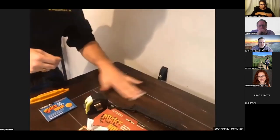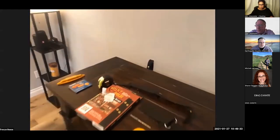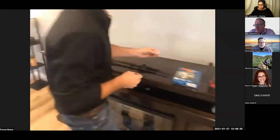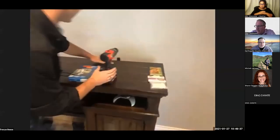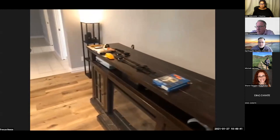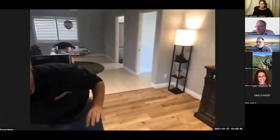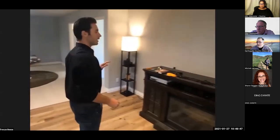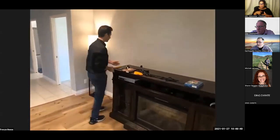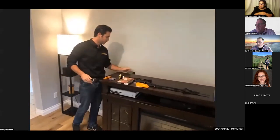So what we do here is we just simply wipe that down a little bit. Do the same thing on the other side. Move this out of the way. And we'll give that a second to dry. Guys, we want to wait for that to get completely dry before we install any of these straps. So almost there.